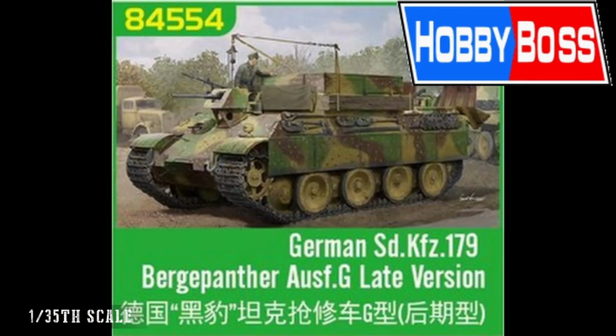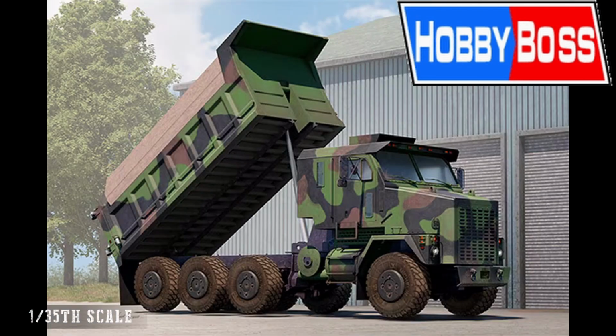Sticking with recovery vehicles, we have the Bergepanther, the Ausf. G, the late version. The base tooling is from 2021, and this does appear in the catalogue, as does the M1070 dump truck, and that has also been announced on the website. So there are some things which correspond with the catalogue on the website, some things which just seem to be on the website, some things which just seem to be in the catalogue. What actually gets released, again, we'll have to see.